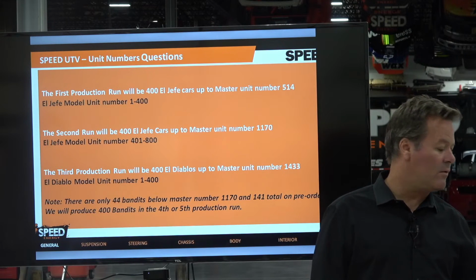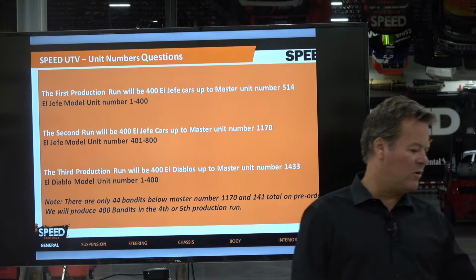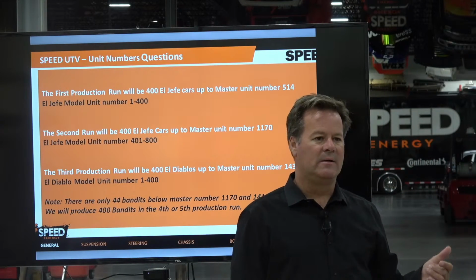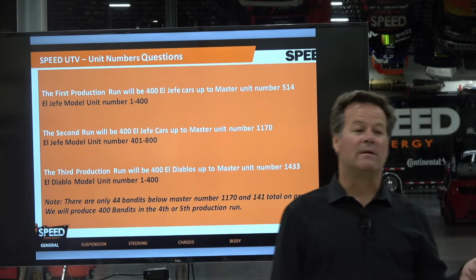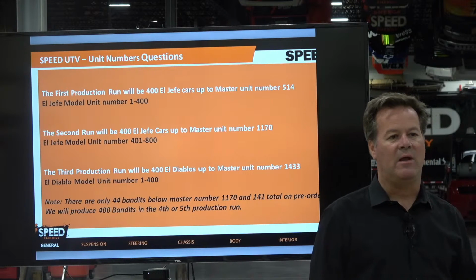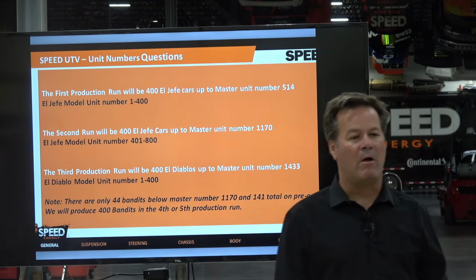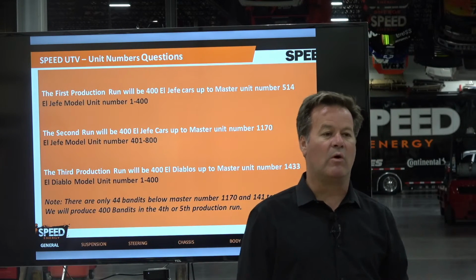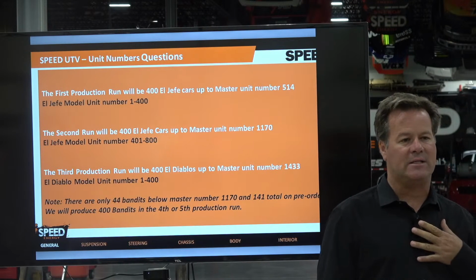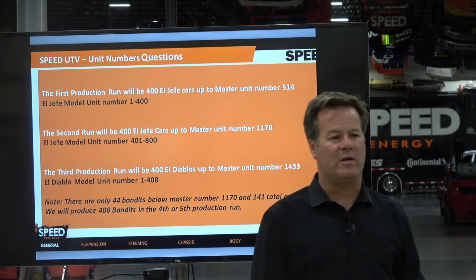Hard thing for me to swallow is we've only sold 44 Bandits in the first 1,170 cars. 44. So when people tell me what's the market strategy, clearly the 4-seat El Jefe was the market strategy for our market. And we know what our market is, we know what our customers want, and we're going to be able to give you exactly what you want. So I am very excited to be able to launch this brand. We have been nonstop for a year on this thing.